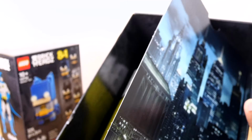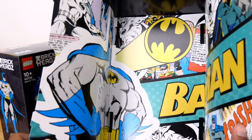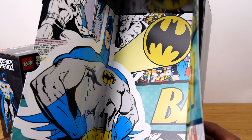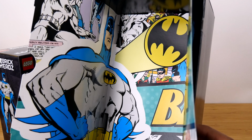There we go. Yeah, this is a very elaborate box. Honestly, I think that this is the coolest Lego set box I've ever seen, because just look at that artwork. For me, this was worth the price of admission, you know? This is really, really nice packaging, much nicer than I think I've ever seen on any Lego set, really, except for maybe the giant Technic cars.